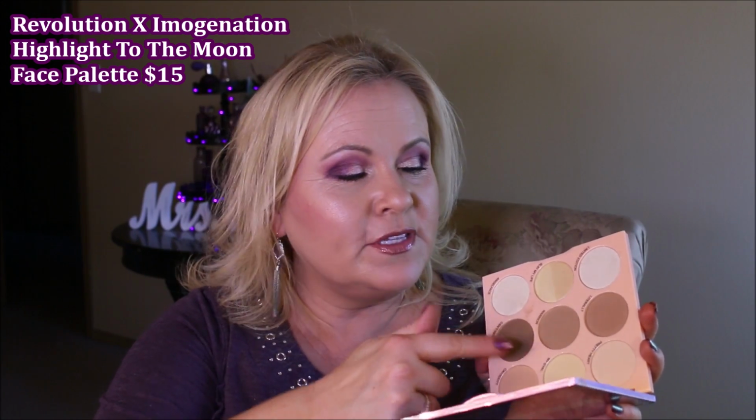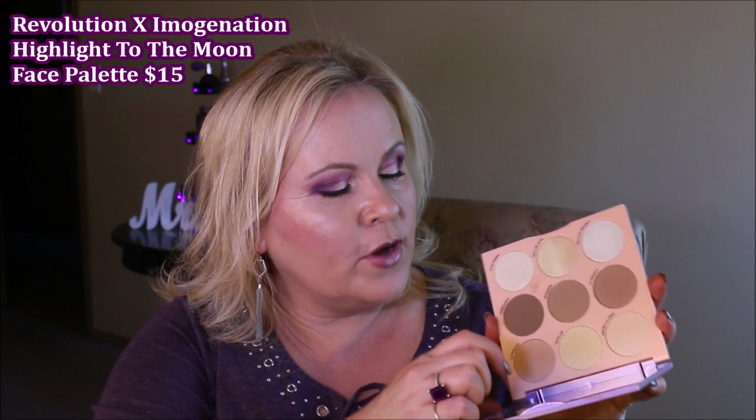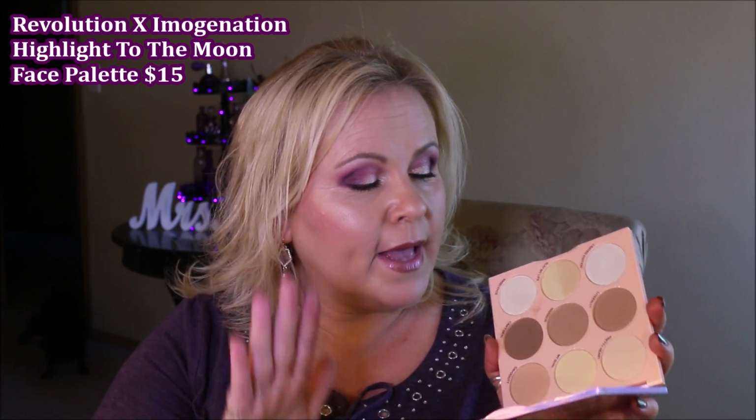So you can go down to the deeper color, or if you're fair skin, you can go into the lighter ones. And then you have the typical other powders that are the peach powder, the banana powder, and just a perfecting powder. And then up here you have all the highlights. I really thought that this was a really well done palette. I like the formula on them. It doesn't seem like it's too drying, and I like the highlighters.